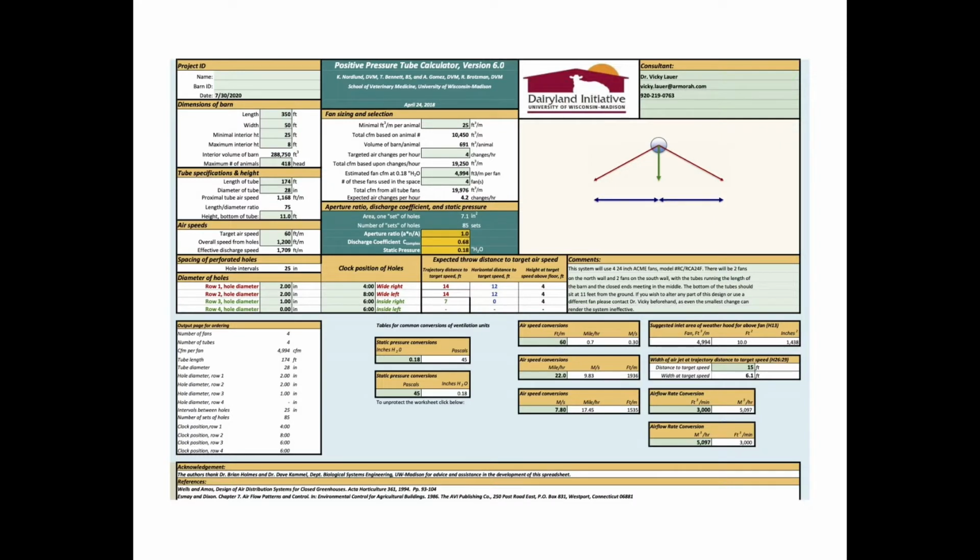So when a trained professional is actually going to come out to your farm, they're going to look at a few different things. The length of the barn, the width of the barn, the maximum height. So typically the height to the eaves or very tops of the rafters, and then the height to where the slope of the roof meets the sidewalls. Then you're going to want to look at the maximum number of calves that the barn will hold, and also the general barn layout.